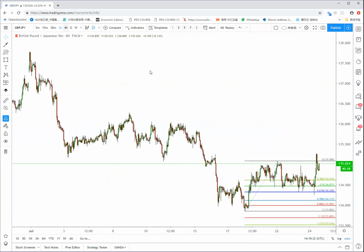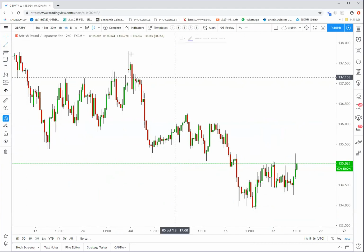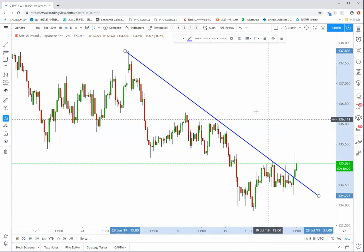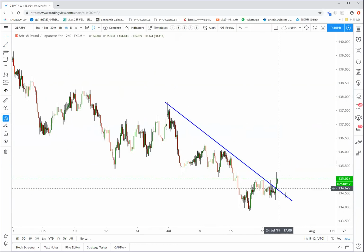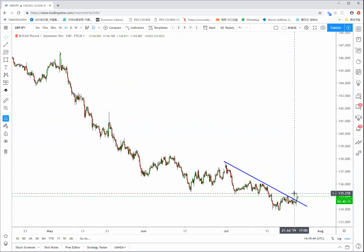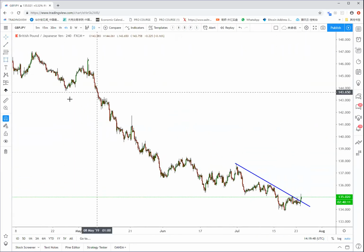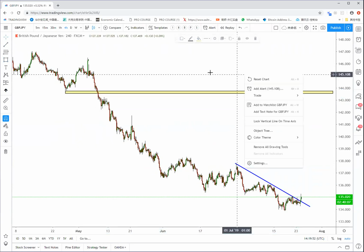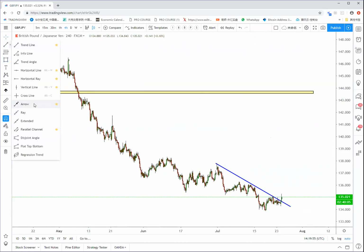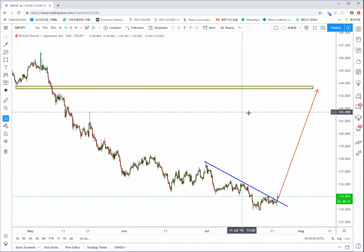So for the sterling yen, I would think it would be a long-term buy because the trend line was broken. Okay, the trend line was finally broken, and we are in the new uptrend. So you can consider to buy the sterling yen and hold it all the way to 143.70. This is what I'm looking for. Okay, so this could be a very super A trade.